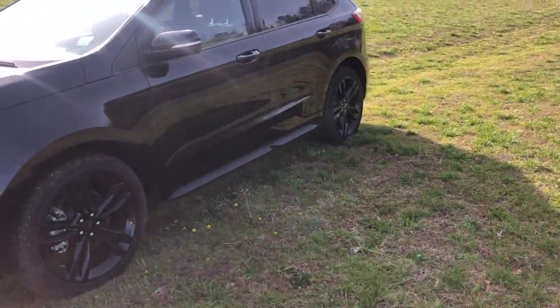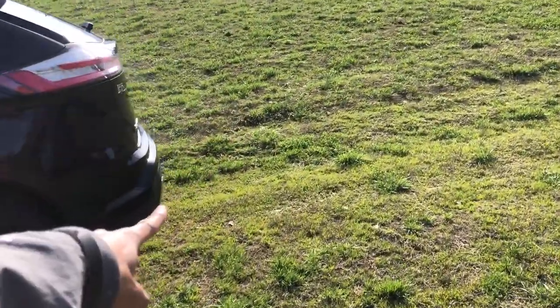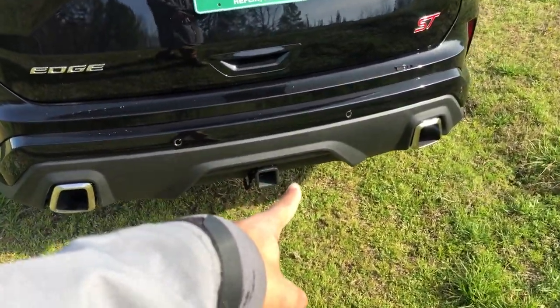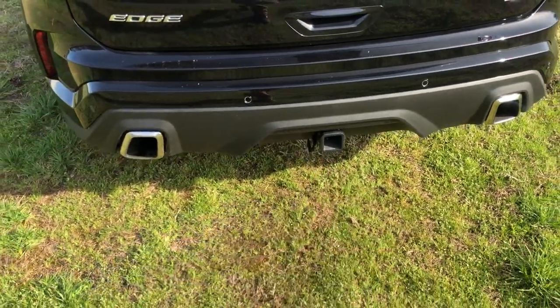I mean, this is what you buy when you're also doing all of that with a trailer behind you, because this thing has the tow package on it. All right, so if you've ever wondered, well, in order for me to get a tow package, I gotta get something like an Explorer and Expedition. No, you can get you a dang Ford Edge with a tow package on it.